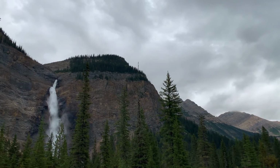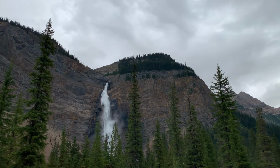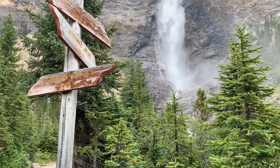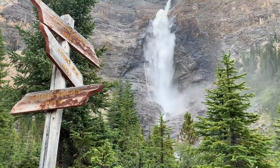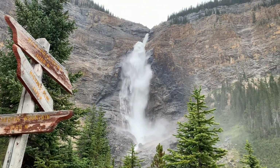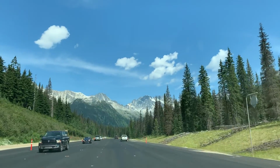Just coming towards the waterfall, it seemed like it was falling in slow motion, just because of how tall it was. I later learned it was over 373 meters tall, or 1,224 feet, making this the second largest waterfall in Canada.